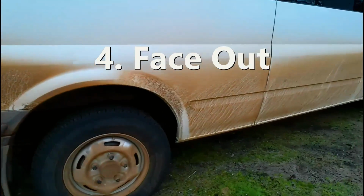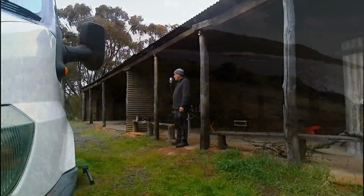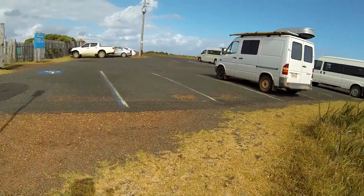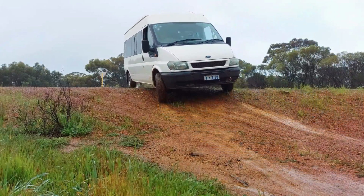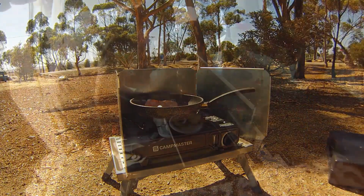Face out. When selecting a spot, make sure that you've got a quick getaway if you really need to. Make sure you're not going to be blocked in at night. Don't park in front of skip bins and things like that. They could be coming in at 3 o'clock in the morning in the big truck to empty those, and you've blocked them in. And don't go blocking driveways of personal property and doors to buildings if you're up an alleyway.